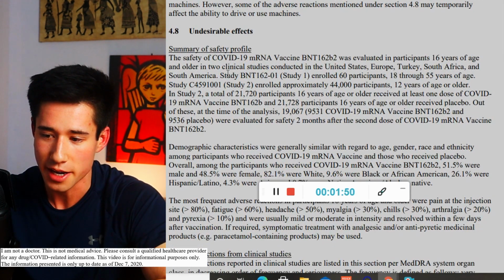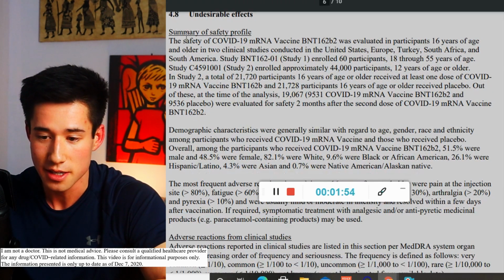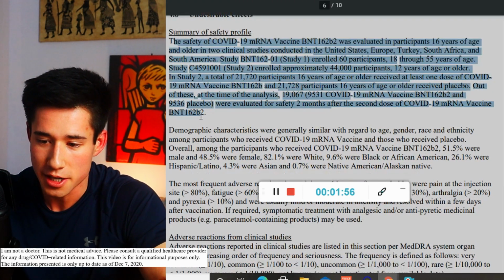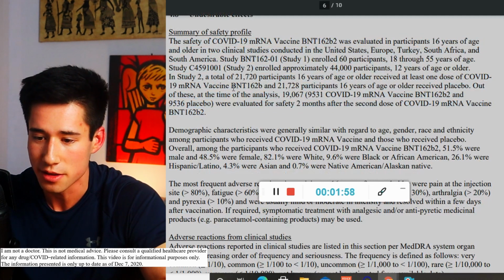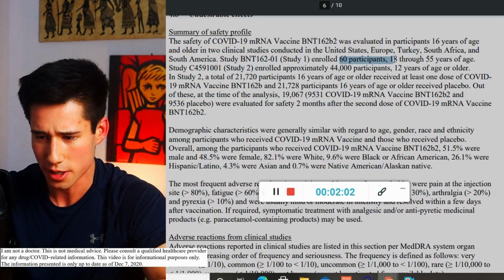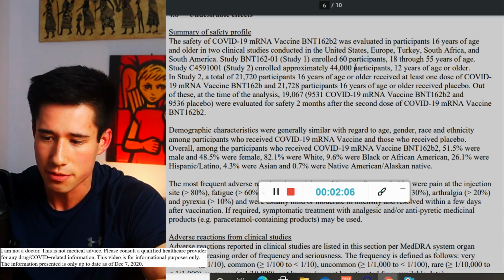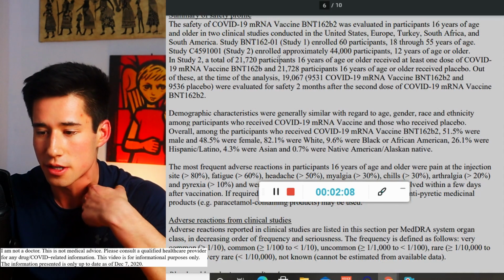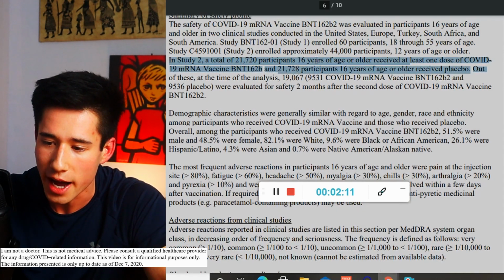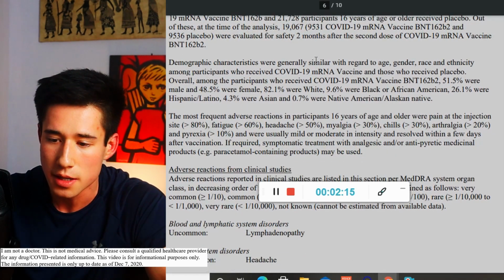Okay, undesirable side effects. So let's get into the safety summary of this vaccine. Okay, so this paragraph over here is pretty much just outlining how they did the trial. I'm just going to talk about study 2 because study 1 only enrolled 60 participants, which is not very many. Yeah, so about 40,000 participants, 12 and older. I think like half in the placebo, half in the treatment group, blah, blah, blah.